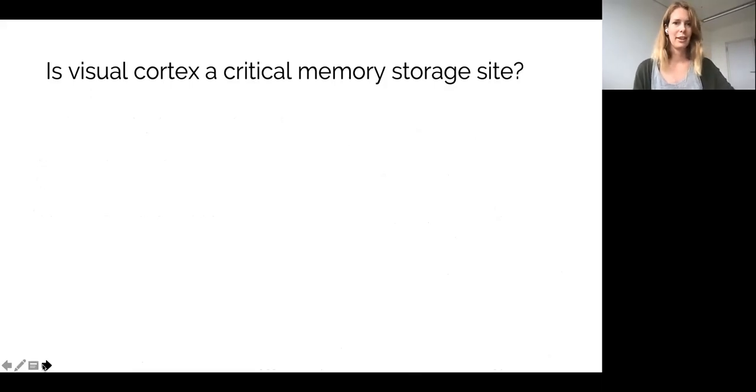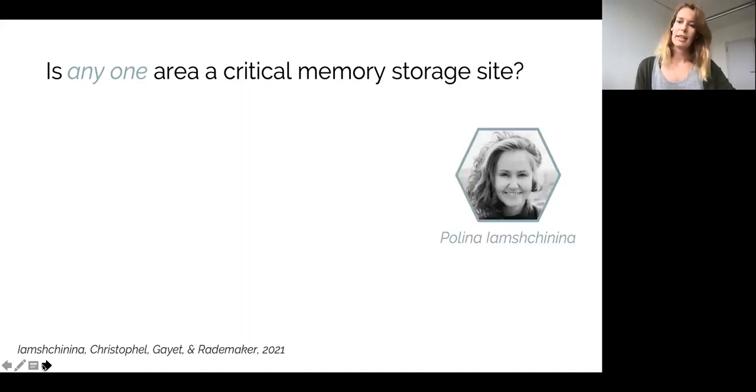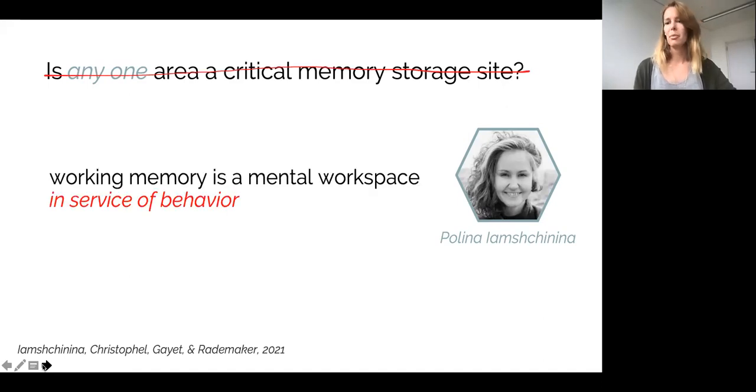Sorry. All right. So the question, is visual cortex really a critical memory storage site? It can be kind of converted into, well, is there really any one area in the brain that is a critical storage site? And this has often been the way that people have approached these kinds of questions. But lately, we've been rethinking if this is really the way to go about it. And so in a really nice invited commentary with Polina Iamshinina, we've tackled this question and came to the conclusion that this is probably the wrong question to be asking, because working memory is really this flexible mental workspace.